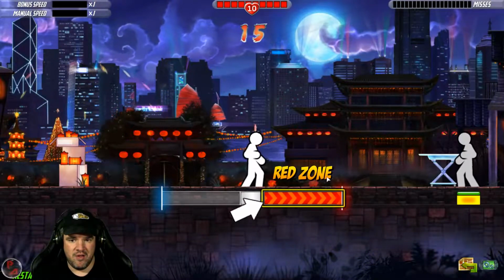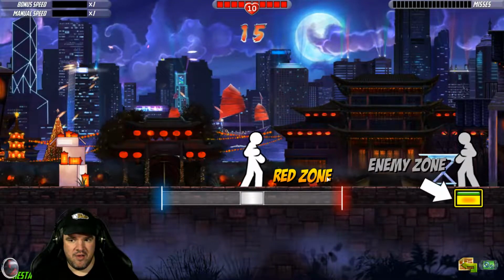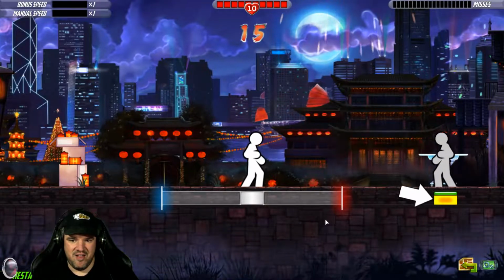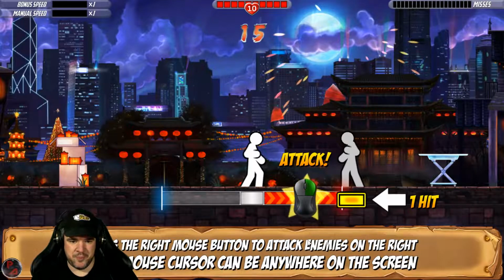You cannot move in this game. Wait for enemies to enter the zone. Attack when enemies are touching. Yeah, this is all a rhythm game. Right mouse button now to attack the enemy. Your mouse cursor can be anywhere on the screen.